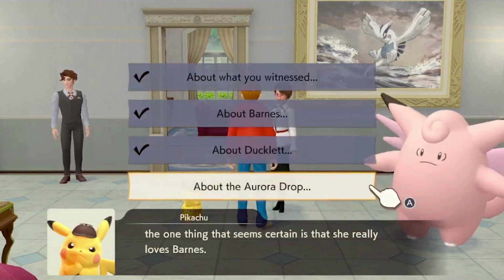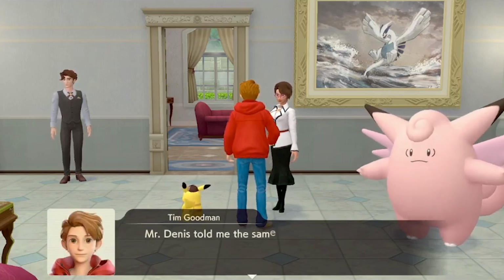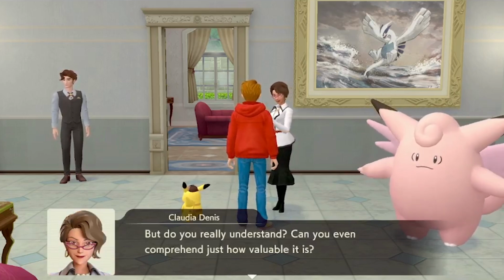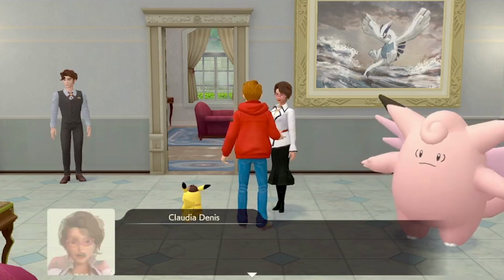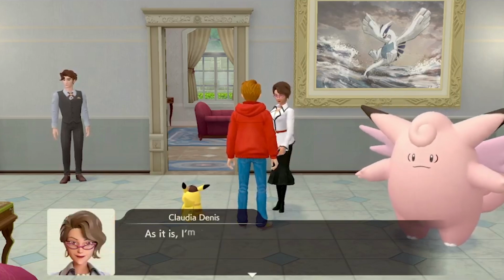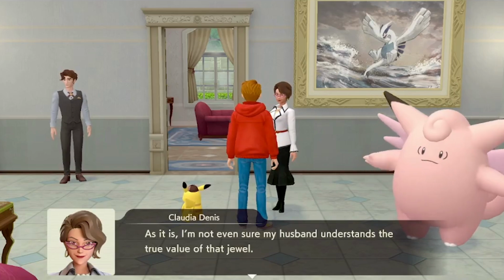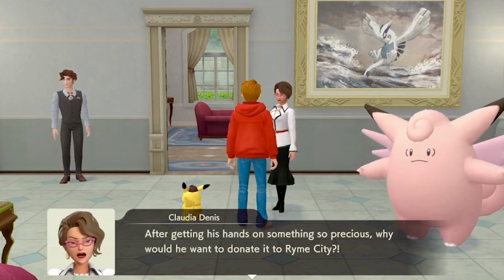Okay, what about the Aurora drop? Yes? The Aurora drop is an incredibly valuable jewel. Mr. Dennis told me the same thing. But do you really understand? Can you even comprehend just how valuable it is? Huh? I knew it. Just look at those blank expressions. Hey, my face always looks like this. As it is, I'm not even sure my husband understands the true value of that jewel. After getting his hands on something so precious, why would he want to donate it to Rhyme City?